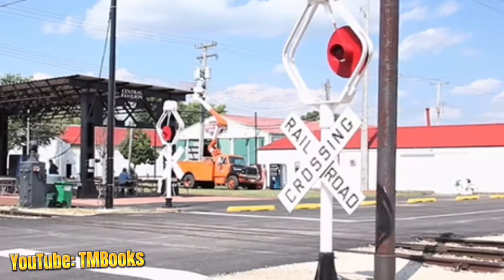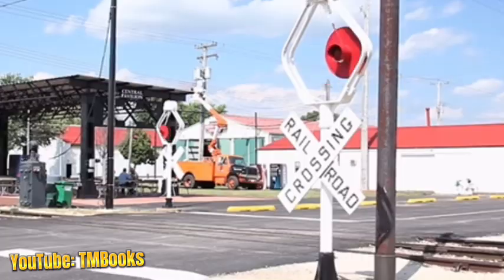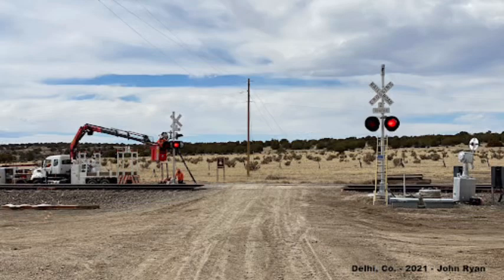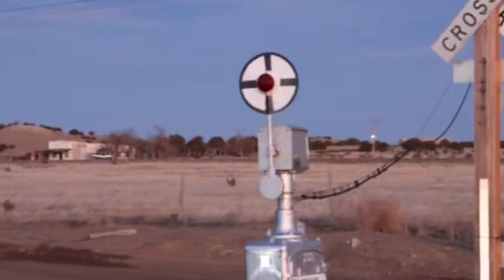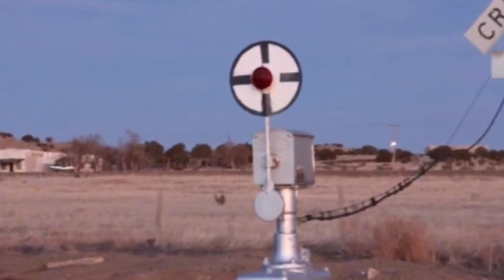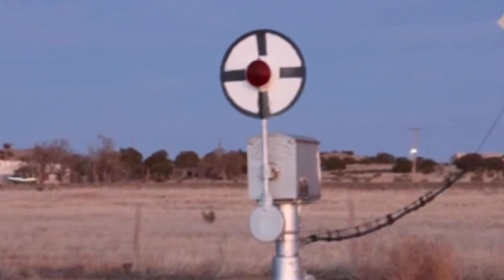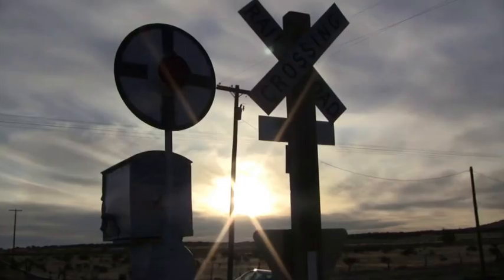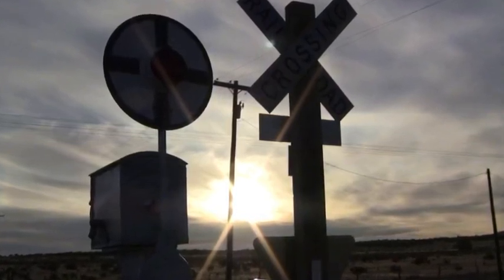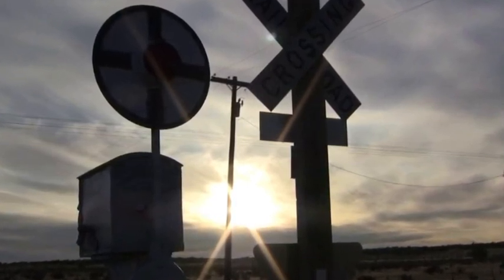The last WigWag on a main rail line, a magnetic flagman upper quadrant at the road crossing in Delhi, Colorado, on the BNSF Railway subdivision, was removed in March 2021 and now resides at the Colorado Railroad Museum. Until destroyed by a truck in April 2004, a lower quadrant magnetic flagman WigWag protected a private crossing of the BNSF, hidden from public view by a sound barrier in Pittsburg, California. The WigWag, the last Model 10 in active use, was replaced by standard highway flashers.